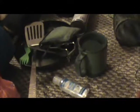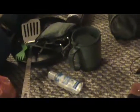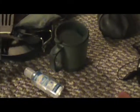Because I was told the weather says that it's going to get pretty cold. For cooking, now, depending on what I feel like cooking, what I'm going to make, is what I'm going to take. So, this is all my different cooking stuff. This is my light and fire combo spoon and fork.